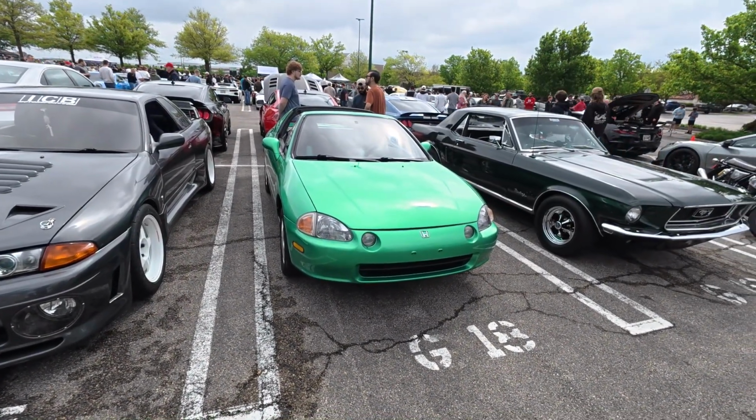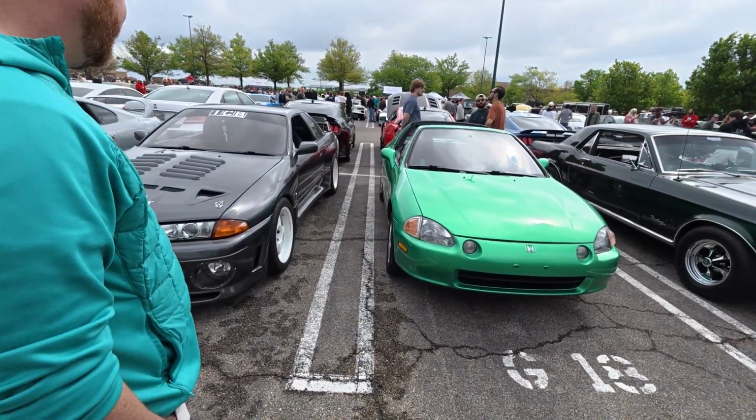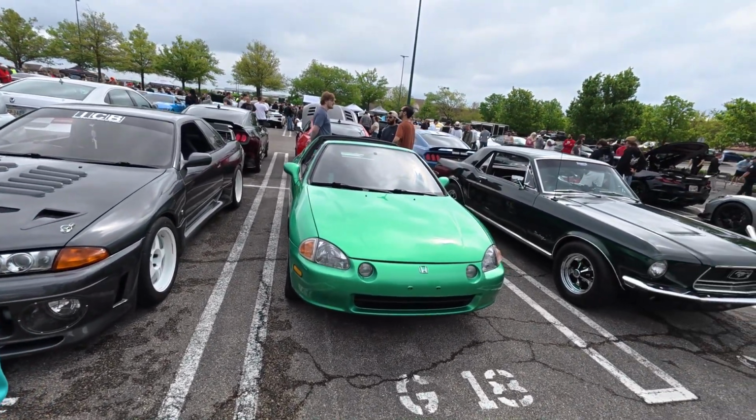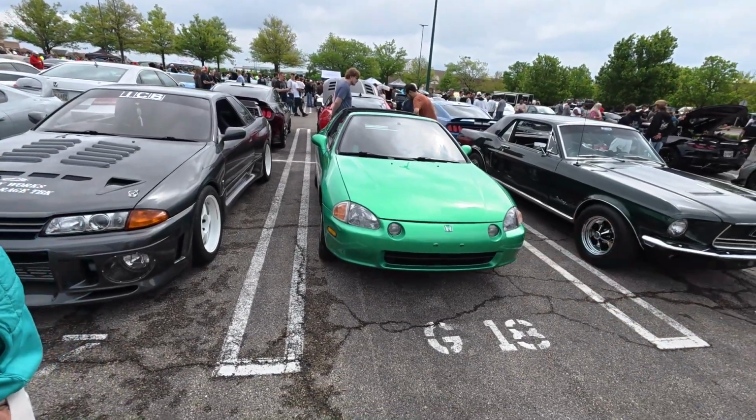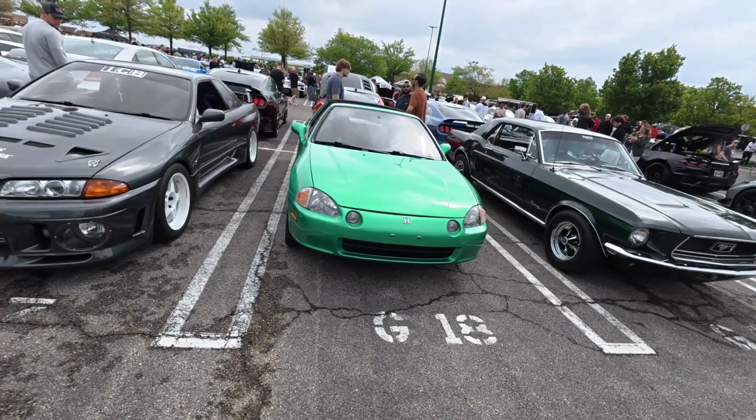It's rare you see them on the street anymore. What's super rare is it's taking the viewing away from the Supra and the Skyline. I know, which is crazy, right? Tell somebody that in the 90s, they'll look at you and be like, what? Why are we looking at a Del Sol versus this? Yeah, exactly.